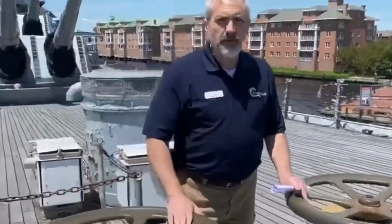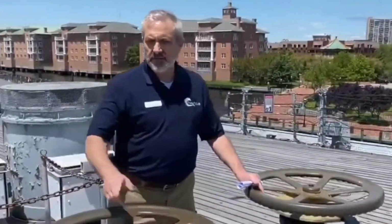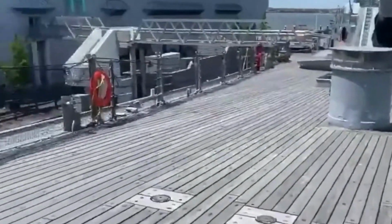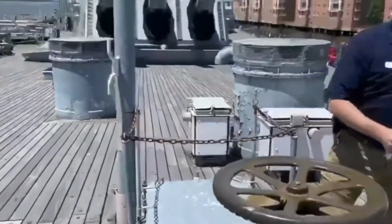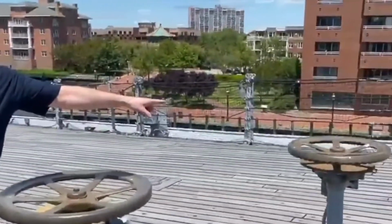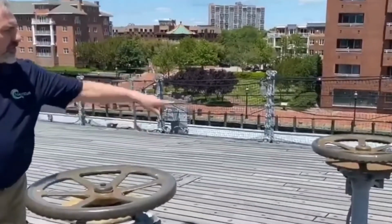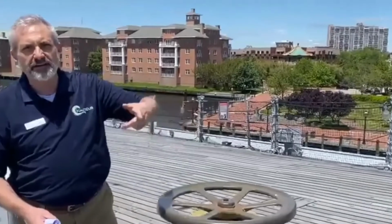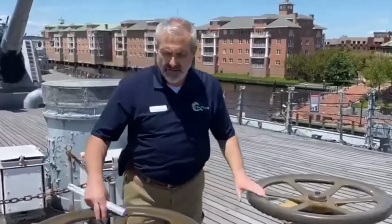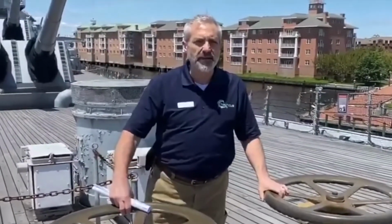These 2 hand wheels here in the middle are locks. That is the lower and the raise on the starboard anchor. That is the lower and the raise on the port anchor. The further I turn it out, the faster it'll go. The further I turn it in, the faster it will bring in. And then these are the locks that actually hold it in place.